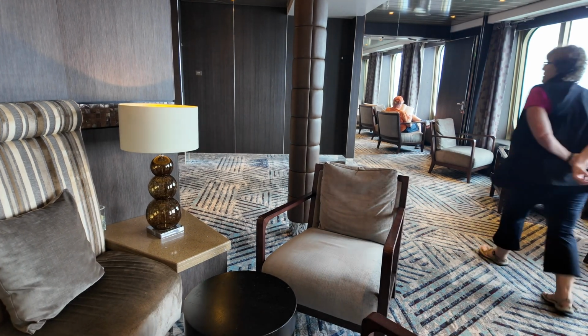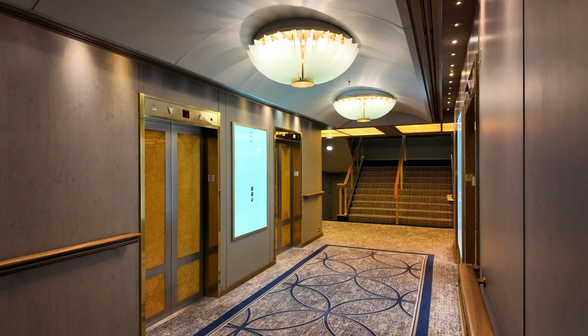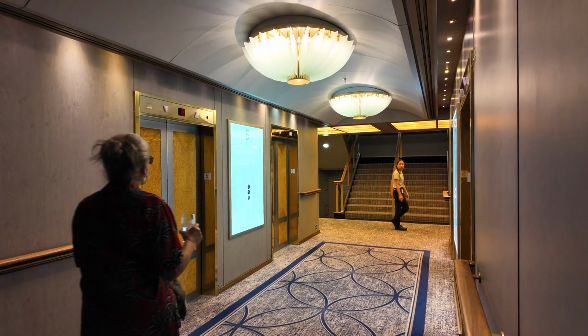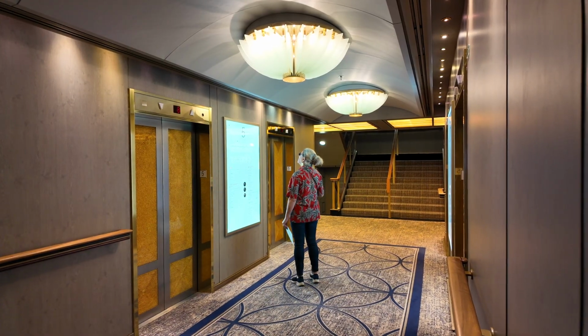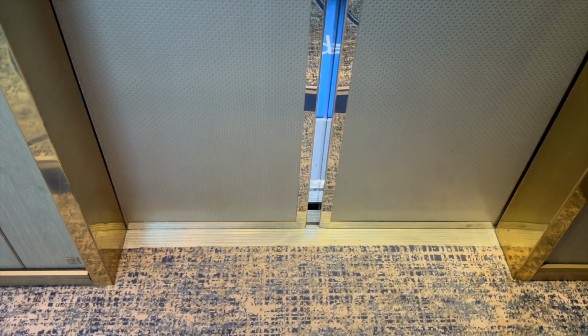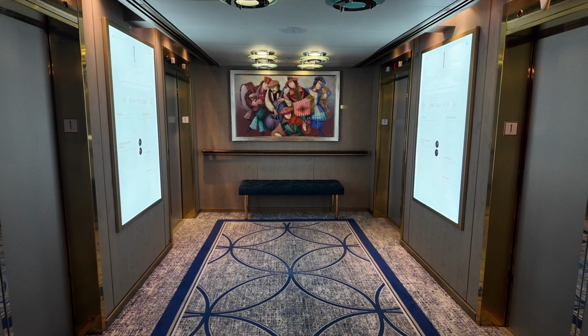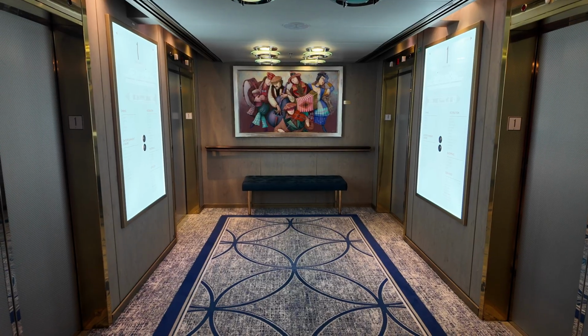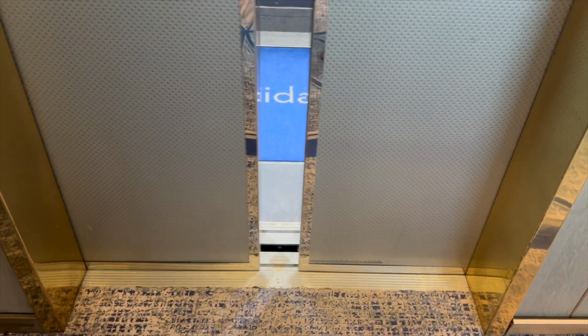Zipping around from deck to deck is never an issue, given the efficiency of Zaandam's elevators. Rarely did I wait more than a minute to catch one, and conveniently, each elevator is named. The name of this one is Tuesday. Of course, the day before, I think it was named Monday. I can't keep track. The elevators' names just seem to change from day to day.